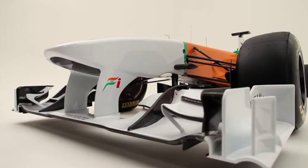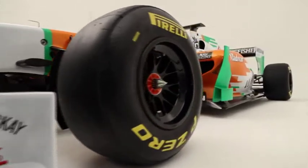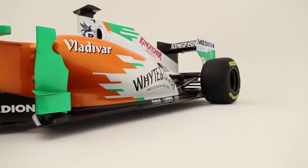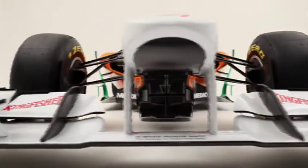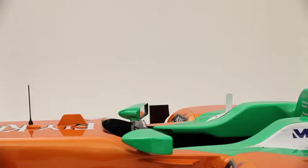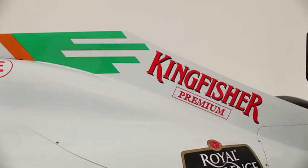I'd say that the VJM04 is mechanically a very straightforward evolution from VJM03, but undoubtedly the biggest changes that we saw over the winter were aerodynamic. With the removal of the double diffuser, that resulted in quite a substantial loss of downforce, which we've spent the winter trying to recover. All of those sort of changes are under the skin. From the outside, the biggest change you'll see is a move to a roll blade type roll hoop. And this gave us a small packaging advantage, we felt, so we went down that route.